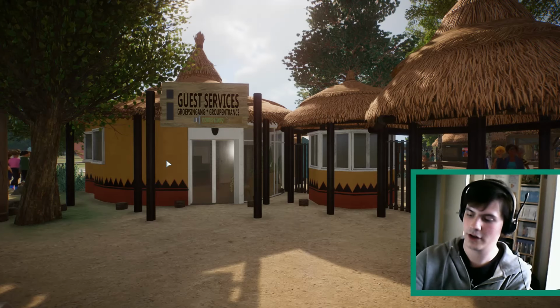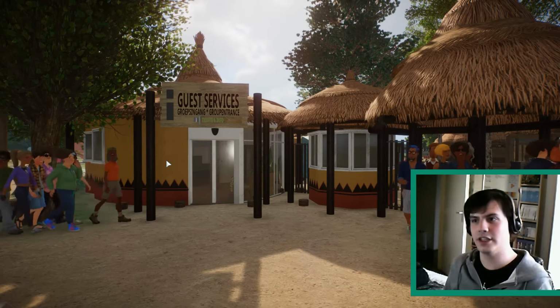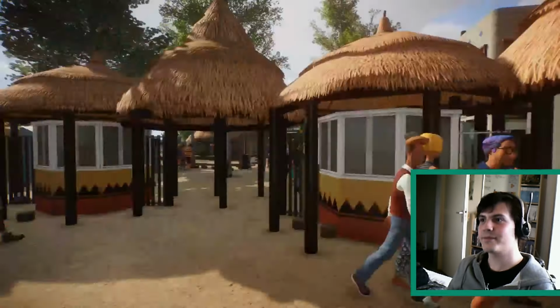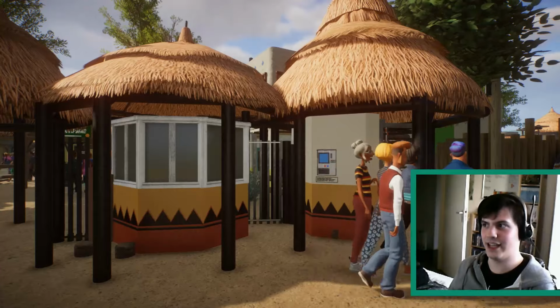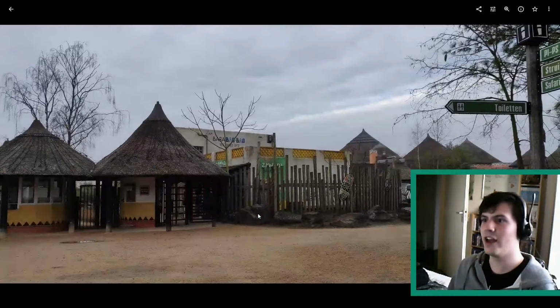Service center lion. Of course there's a lot of stuff missing, because the zoo isn't nowhere close to being finished. But there's some stuff that I may have missed, and that's the kind of stuff that I want to catch today and see if we can work out.